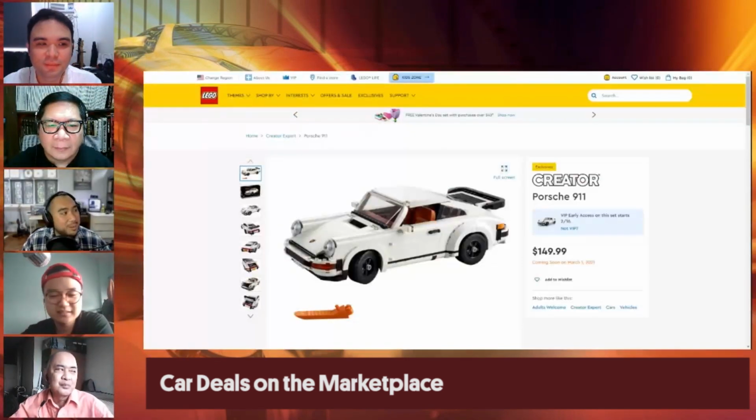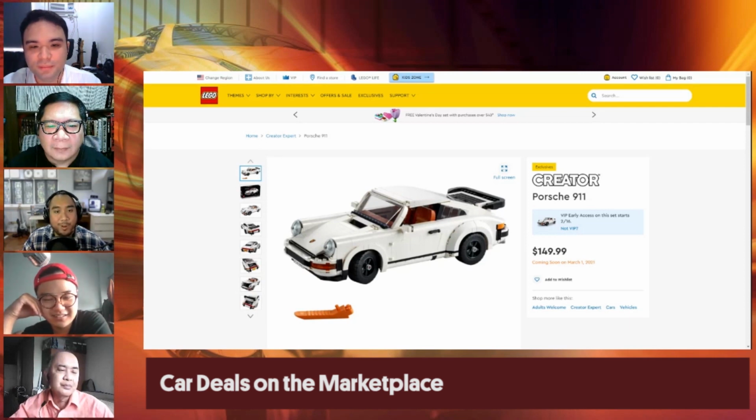Speaking of cash, maybe this is the car that we can all probably buy. Lego just announced a few days ago that they're selling the Porsche 911 in the Lego Creator form. As you can see here at the back, we have the Lego Creator Mustang, so it's the same scale. They've been having this 1/13 scale. And basically, for the Porsche lovers out there, we have the Lego Porsche.